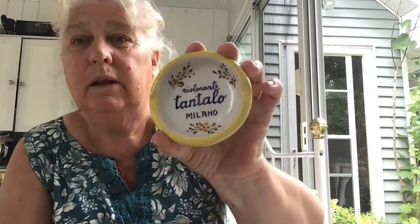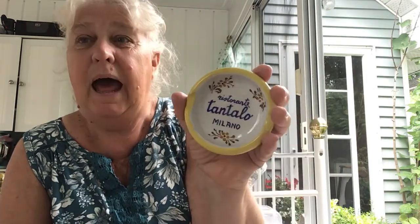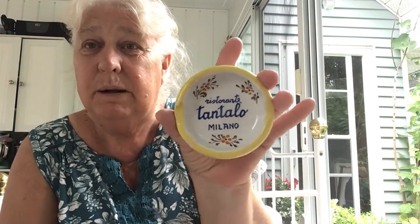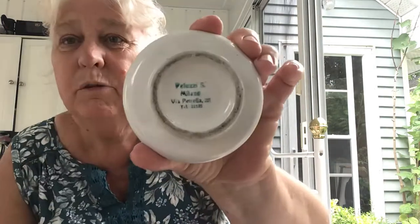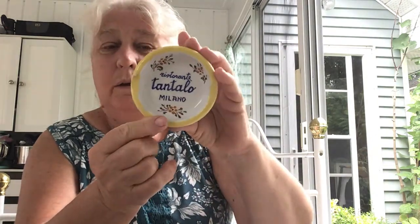Let's get started. So this is a little bit chipped around the edges, but the Ristorante Tantallo Milano in Italy actually still exists and has been around for a very long time. This is a vintage piece, probably from the 1950s. I found it on Etsy, but it was already sold, so I didn't find a value for it. But we'll see what I'm going to do with that.